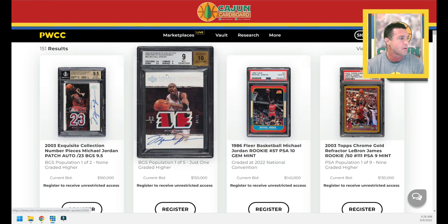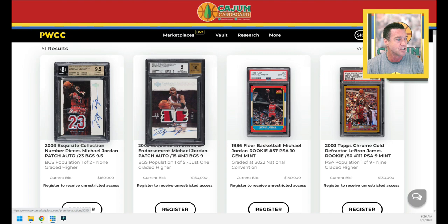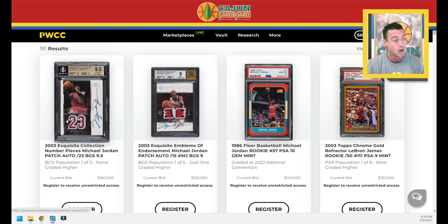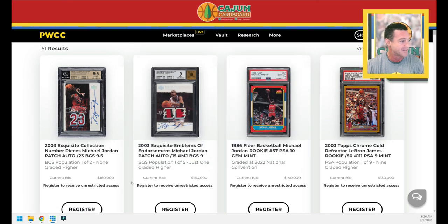But the first one we'll talk about, you've got two Exquisite Collection MJs right here in a row, both autographs, both serial numbered, both ridiculous. Low serial numbered, already at six figures with the buyer's premium. Remember, for those of you who are new to auctions and especially to PWCC auctions, there's a 20% buyer's premium. Seller pays no fees, so there's a 20% buyer's premium that's not reflected in the current bid price.